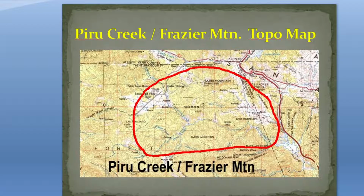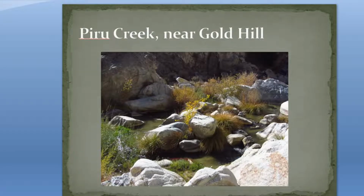Here's a closer map of it. You can see Pyru Creek. There's an area there toward the middle called Gold Hill. That's probably one of the most productive areas for this whole region of mining. Here's a view of Pyru Creek. It's not a creek with a huge amount of water, but there was enough water that I could always dredge in it, and seasonally it has more water when there's rains and that sort of thing.